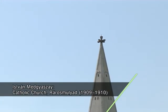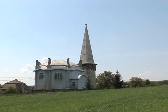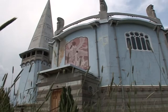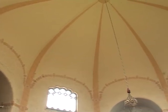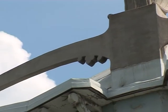István Medgyaszay's church in Rárosmulyad shows a relationship with Ödön Lechner and Medgyaszay's master Otto Wagner as well. He believed the structural logic of folk architecture, which he considered a model, cannot be divided from the overall system of decoration, as the latter is the inheritor of the function of ancient architectural tradition.